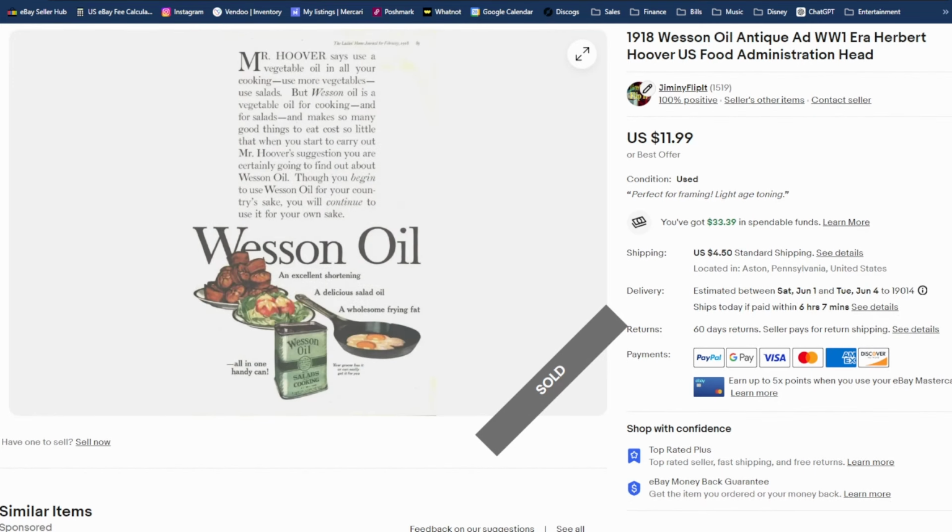1918, Western Oil. This one talks about soon-to-be President Hoover. At the time, he wasn't President Hoover. He was the head of some sort of government organization devoted to keeping food safe for people, which is obviously a noble cause.